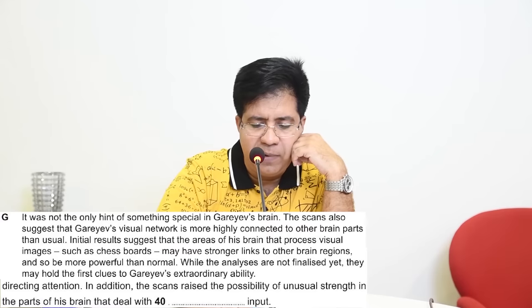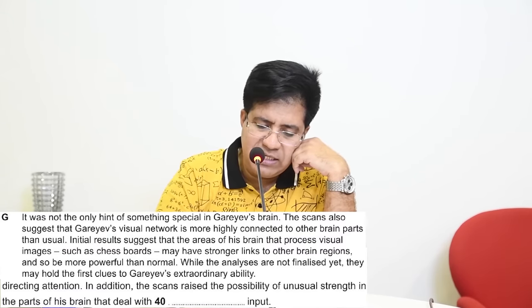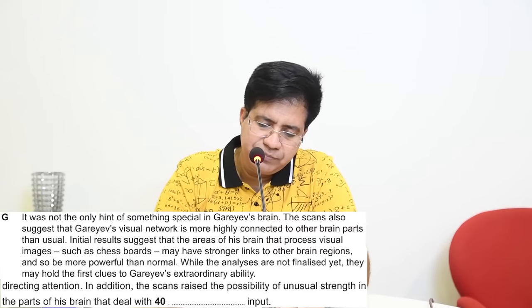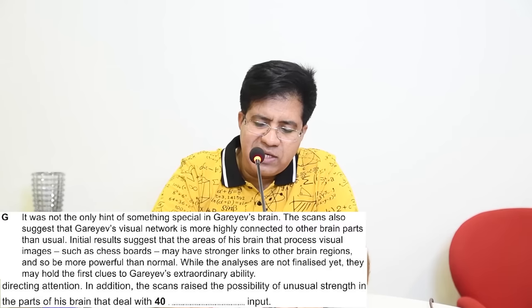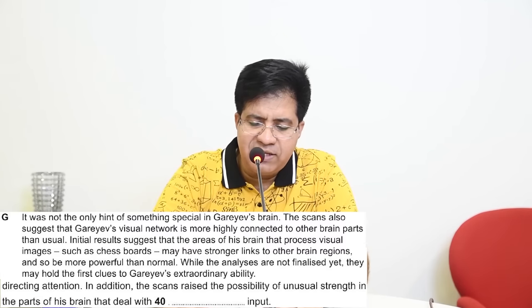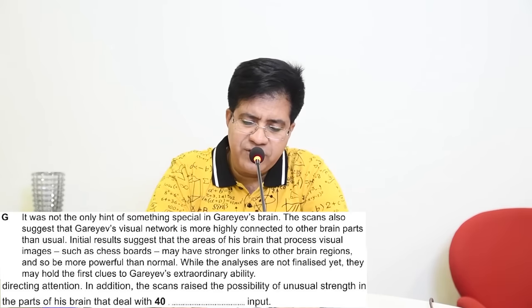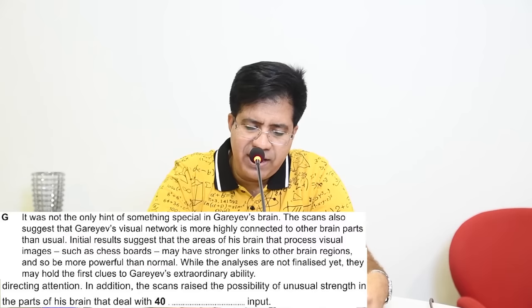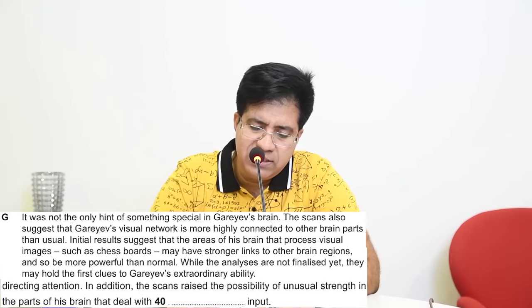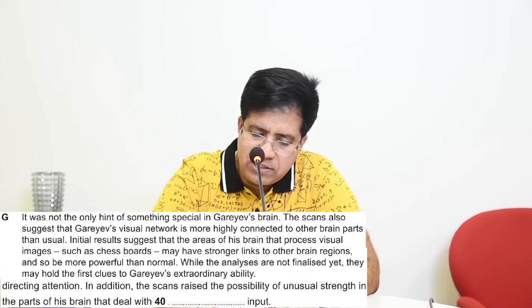Unusual strength in the parts of the brain that deal with. What is the word for that? Yeah, they use the word areas of his brain. For parts of brain, what is the word? Third line. Areas of his brain that process. Process means deal with. Process visual images. So the correct answer is visual.